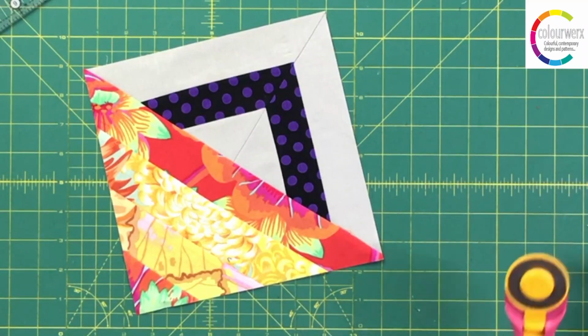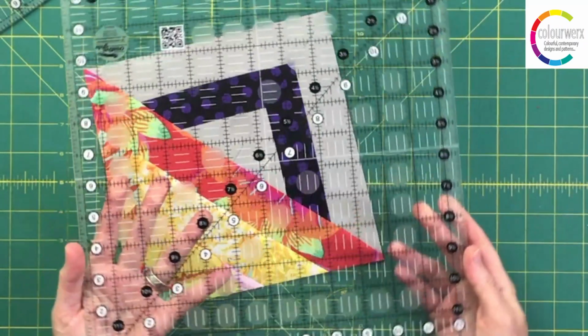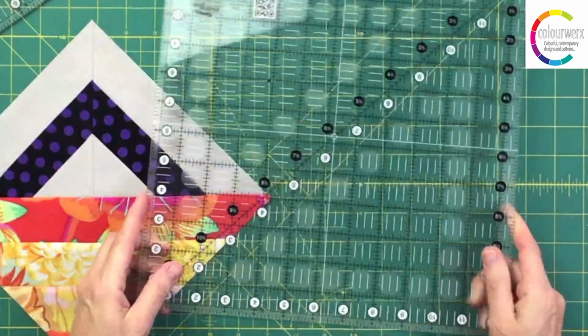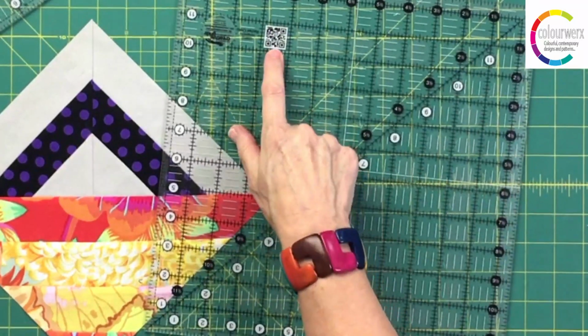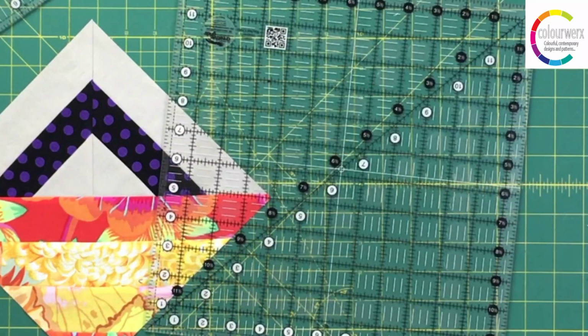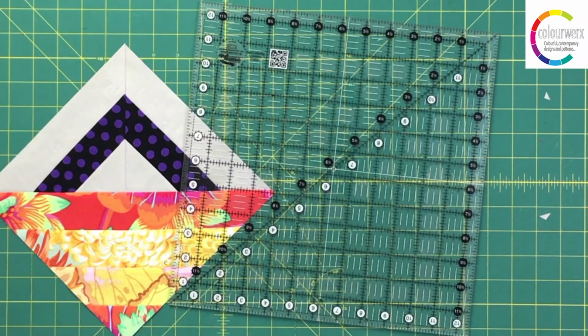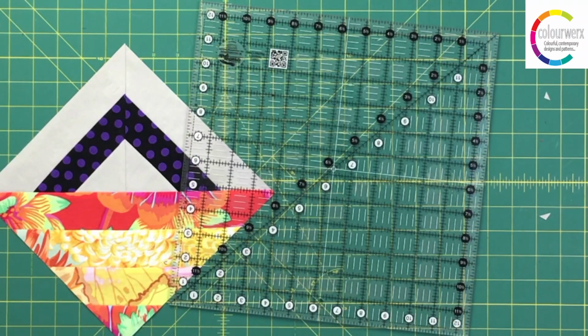So those are just some basics of square ruler. Whichever one you have in your arsenal, just go ahead, grab your square ruler and study it and give it a cursory look. And also if you do have your creative grids, then scan that QR code and that will take you to more tutorials to show you how to use your square ruler. And with that, that's tips and tricks on square ruler use.